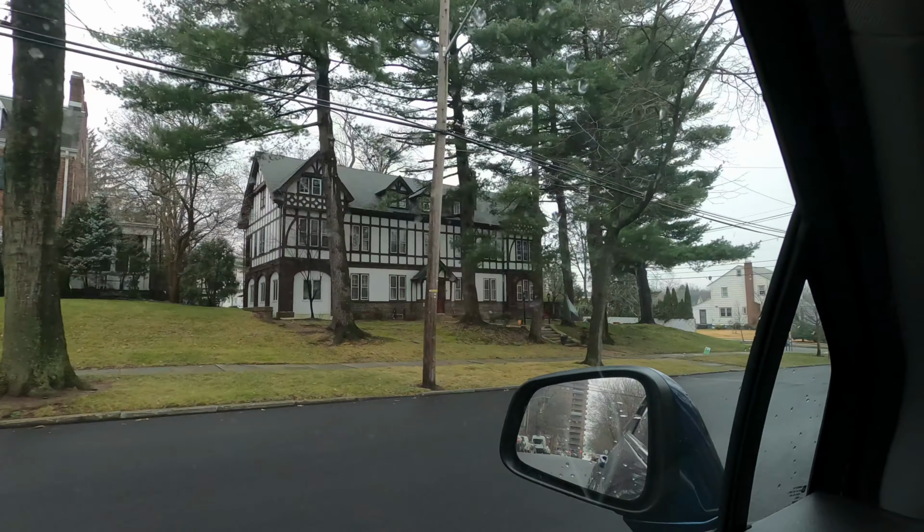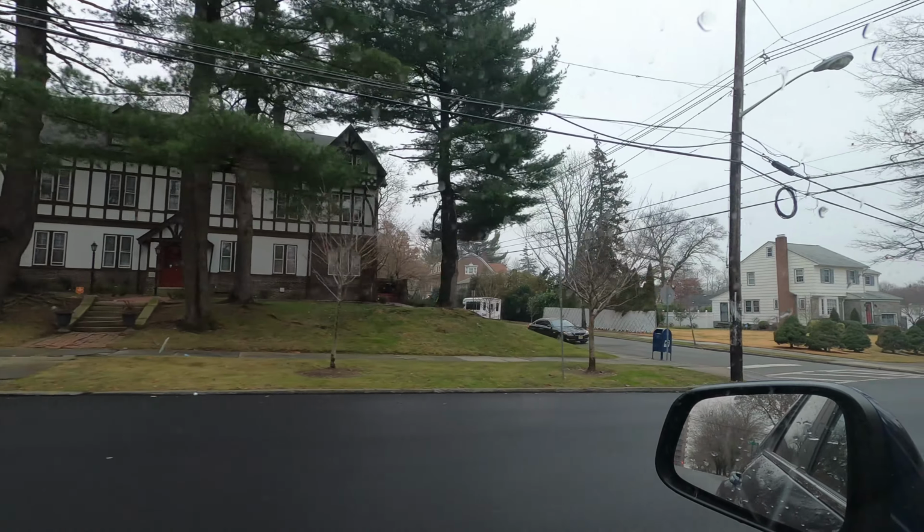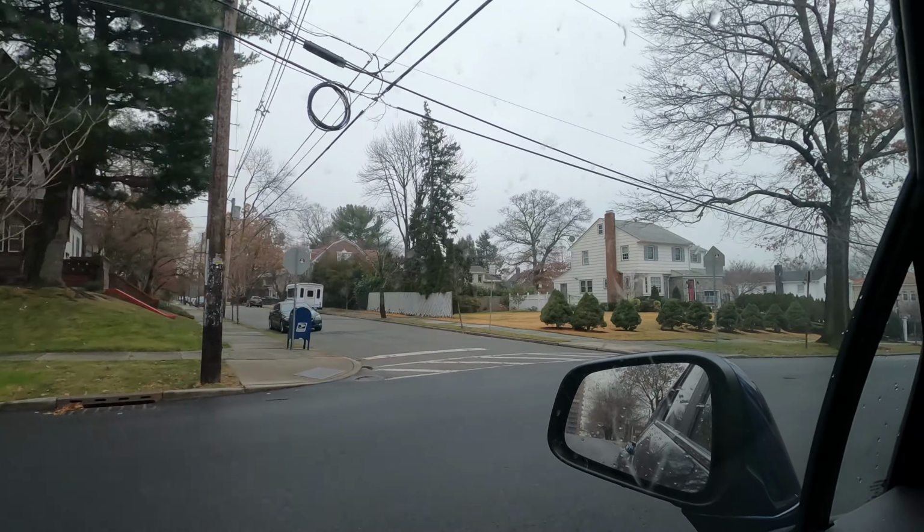So this neighborhood is pretty big, and what I'm showing you is just a little bit. A good way to get around is by car, so I'm probably gonna get in my car, drive around a little bit, and show you guys the neighborhood a little bit. So let's do it. So here you can see more houses in the neighborhood. You know, it keeps going down.